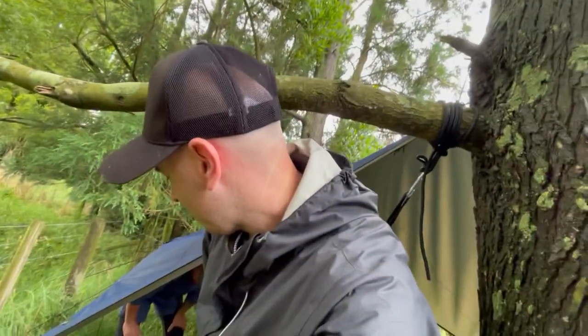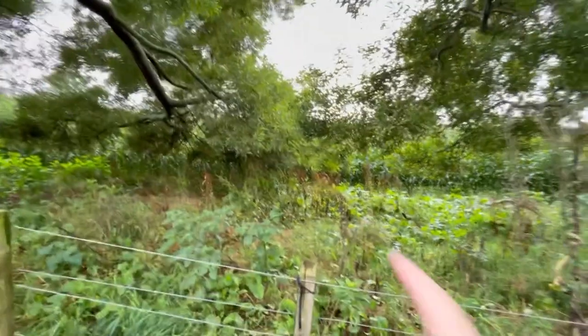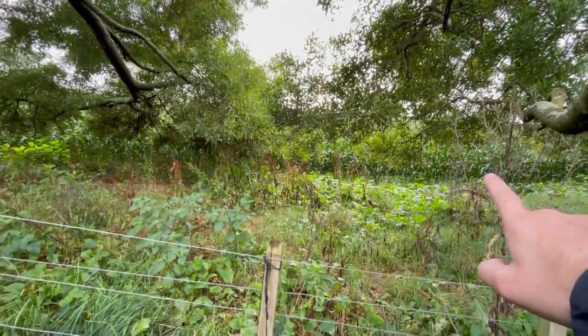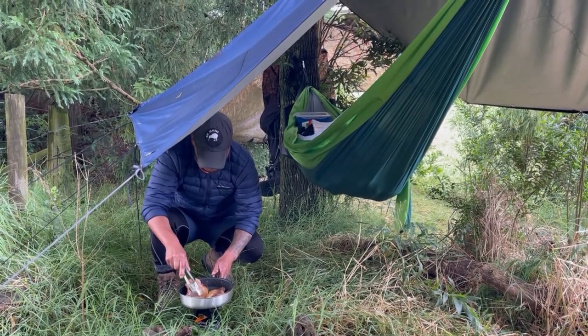Shall I just jump over the fence and grab us some corn, bro? Yeah, that's what I was thinking. Grab us some fresh corn. Nah, we're not into that. Smells pretty good there, brother.